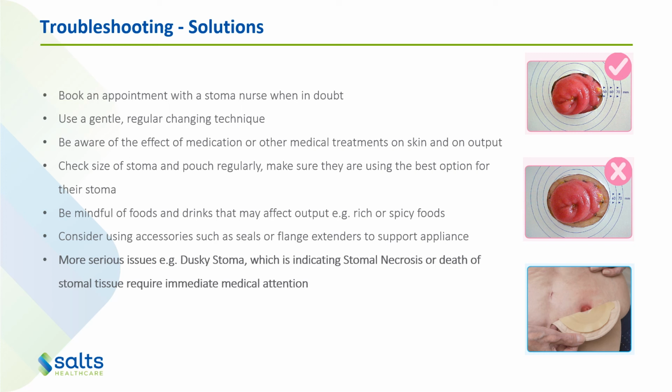We need to be aware of the effect of medication or other medical treatments on the skin and the output. We need to check the size of the stoma and the pouch regularly to make sure they're using the best option for their stoma. The two pictures at the top on the right are the most important pictures. We need to make sure we are cutting the appliance like the top picture. Really, really close, not too close that we're coming in too tight on that stoma, but making sure that there is no skin visible, because if there's skin visible, it's likely to be leaked on, and that's going to cause irritation problems.